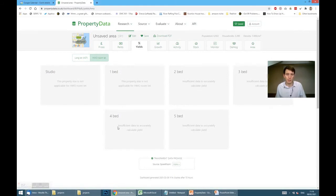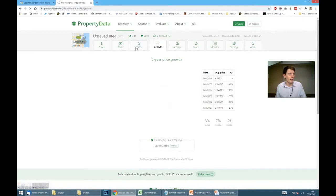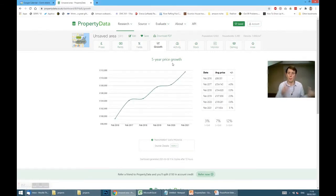And the other bit you can look at as well is the average price growth. So this is what's happened in the past. The past is by no means an indication of what's going to happen in the future, but it gives you a rough idea of what's gone on. And here you go, you can see over the last 5 years, there's been a 12% increase in prices and 7% in the last 3 years, which is still pretty good going.